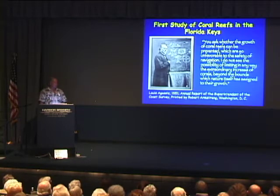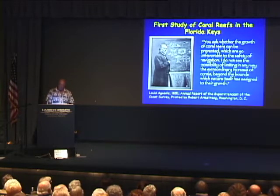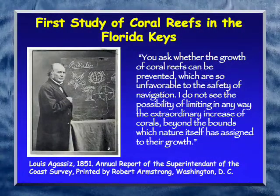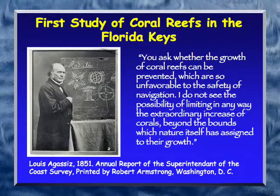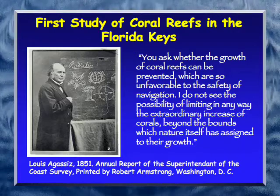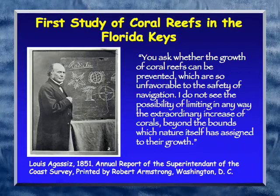But this was also a period when pleas for help were made to the federal government to study the Florida Keys reefs, to see what could be done about getting rid of the coral. At that time, it was such a menace and problem for navigation that there was a lot of sentiment that wanted these reefs to go away. So Louis Agassiz was commissioned. He was the Swiss naturalist from Harvard that went down to the Florida Keys with a project of surveying the reefs to see what could be done about getting rid of them.